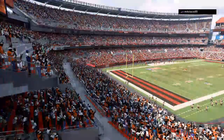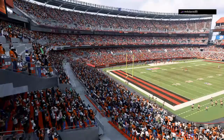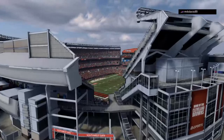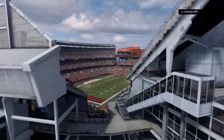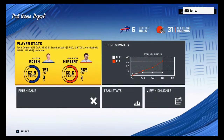So for the Browns, that'll be a happy locker room as they start this season 1-0. And they'll get to stay home again next week. Meanwhile, for the Bills, they obviously fall to 0-1 with the defeat. And they'll try and turn things around next week as they have a date at MetLife Stadium with the New York Jets.